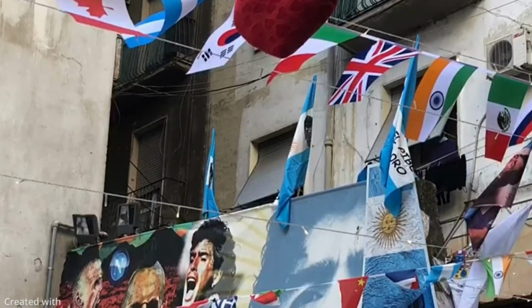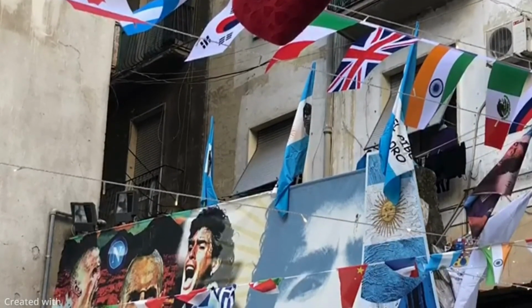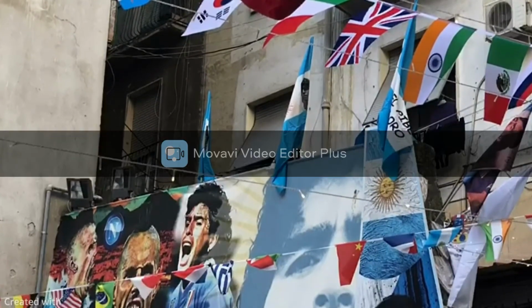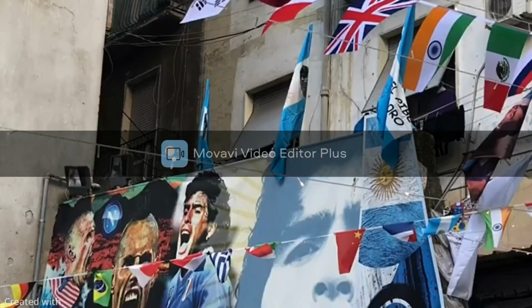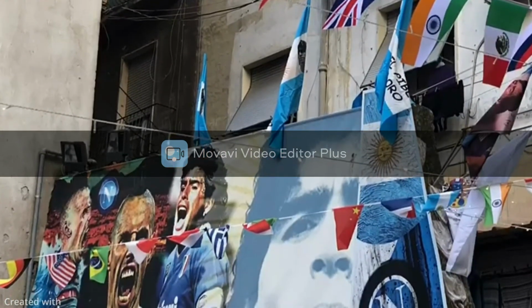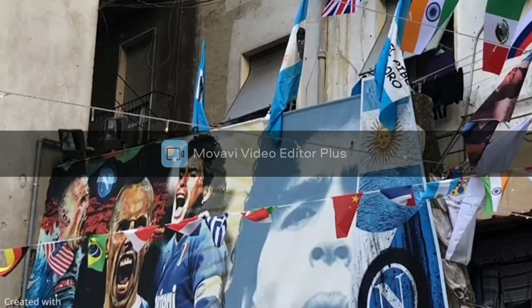Maradona arrived in Naples and was presented to the world media as a Napoli player on the 5th of July 1984. Maradona played for Napoli at a period when north-south tensions in Italy were at a peak due to a variety of issues, notably the economic differences between the two.